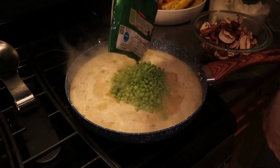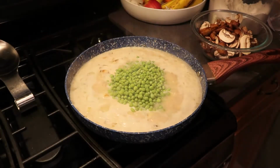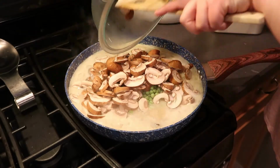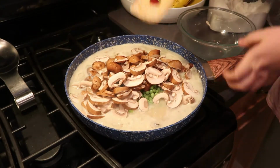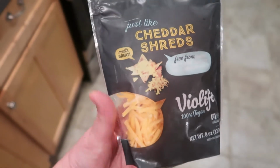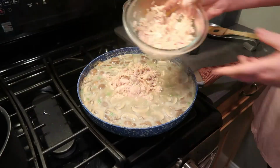And I'm going to add the rest of the ingredients to my creamy sauce that I have going on the stove over here. So I just threw in that whole bag of peas, all of my mushrooms. I'm adding in my tuna, as well as like a big handful of cheese. Again, cheese you don't have to measure, just measure it with your heart.